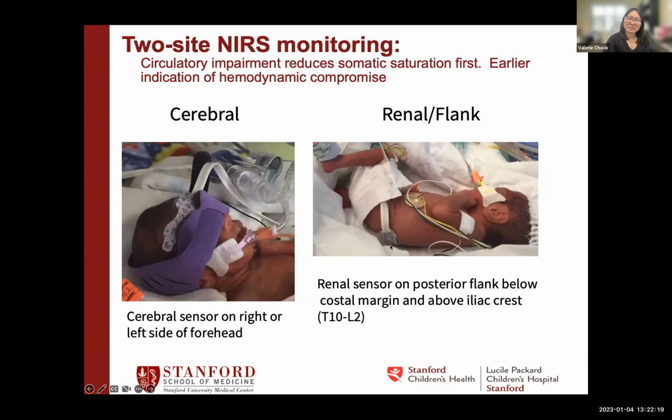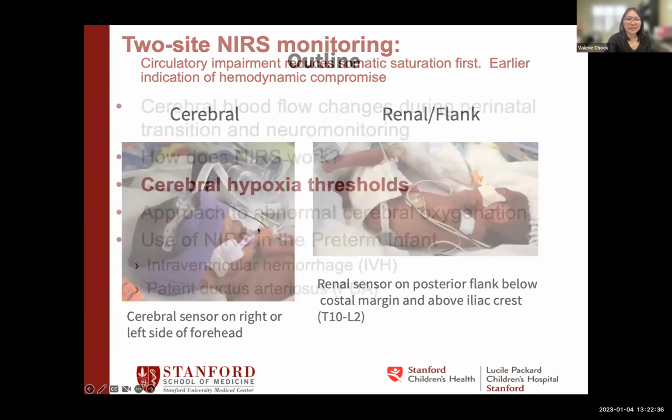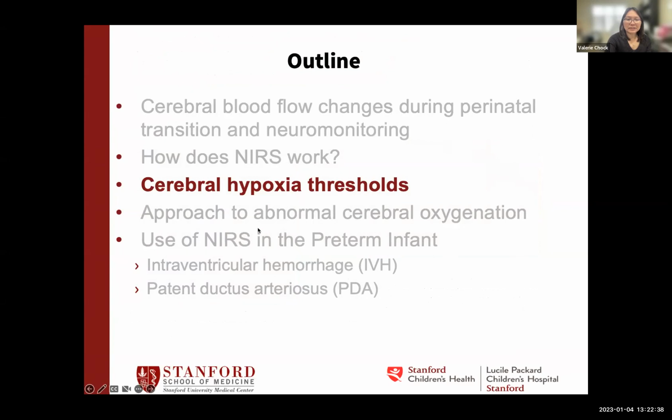I know some other centers like to use mesenteric saturation monitoring. Some people use peripheral muscle monitoring. For our purposes, we're not going to really talk about that, but we tend to like the renal saturation in conjunction with cerebral sats. So this next brings us to talking about cerebral hypoxia thresholds.